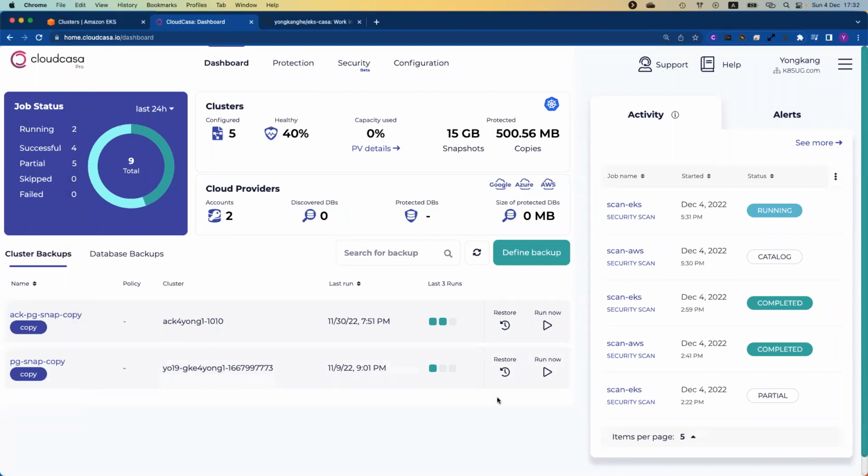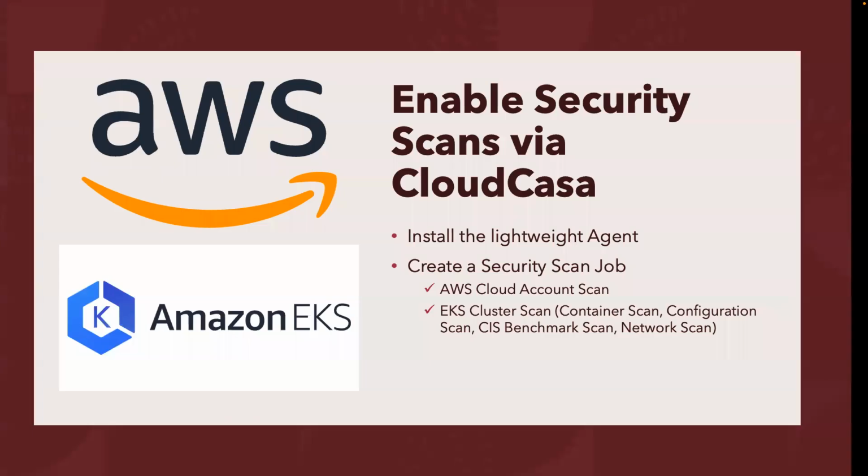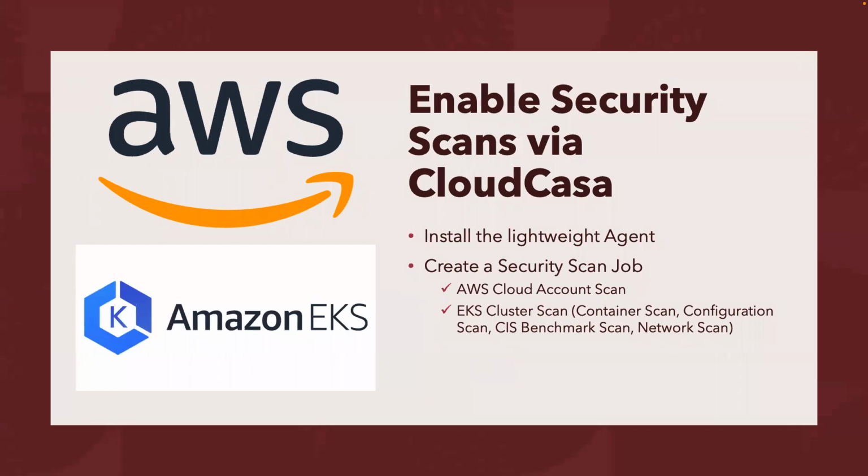So let me see what else is left. Before I show you the report, let me come back to my slide deck. What I just did is I installed the lightweight agent. I created the scan job for Cloud Scan. I also created the scan job for my EKS Cluster Scan. So shortly, I can show you both of the reports once the job is finished.